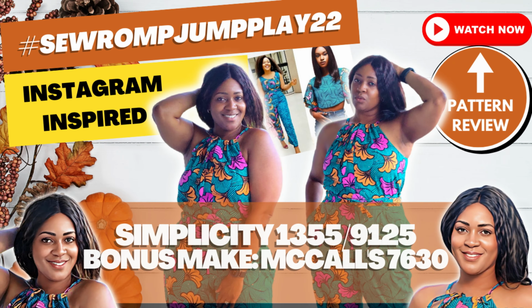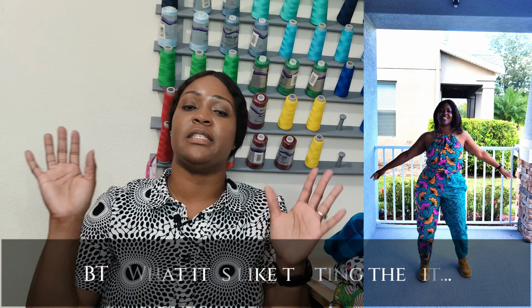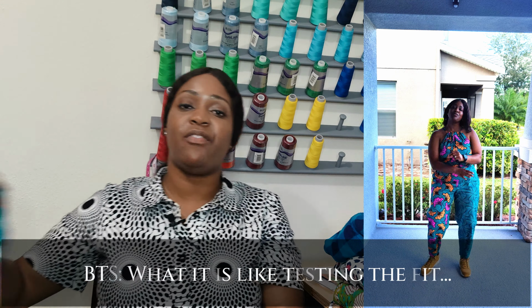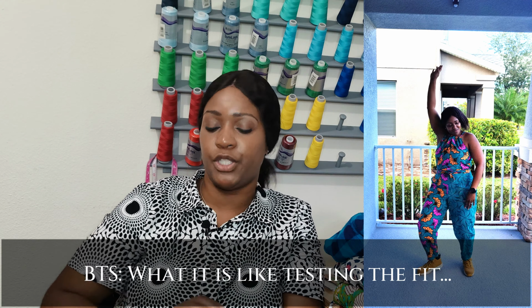And then after that, the last thing that I sewed for the month of October, I was part of hashtag Sew Jump Play 22, hosted by Valencia from 85th and Wade. And when I say I had so much fun sewing the jumpsuit, I had so much fun. I love the fabric, okay? So the pattern that I used for that is Simplicity 1355. But the new pattern is Simplicity 9125.